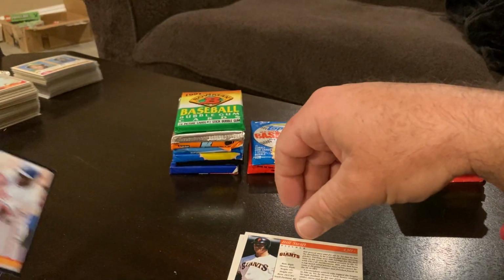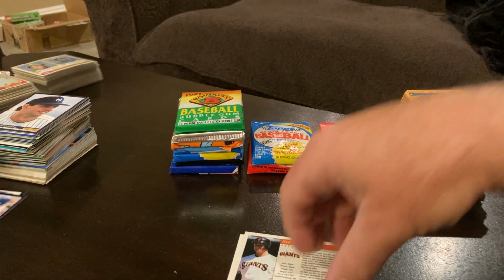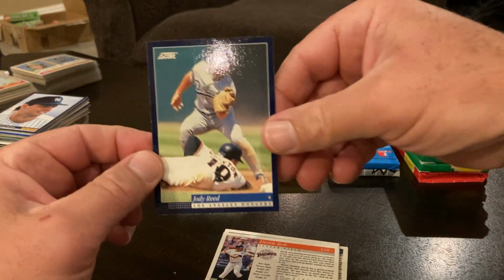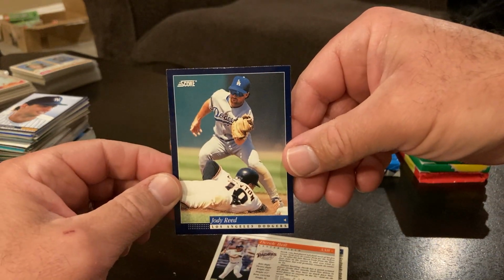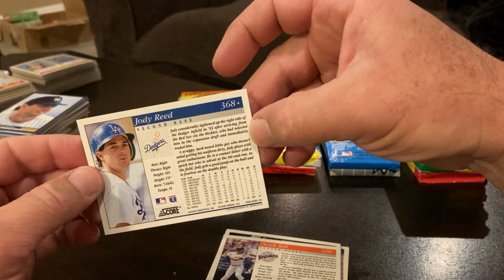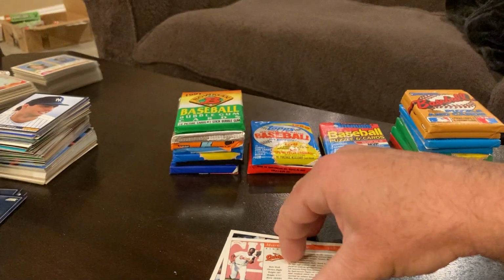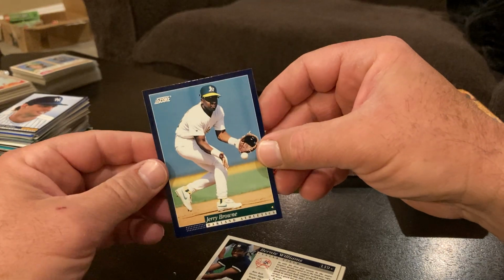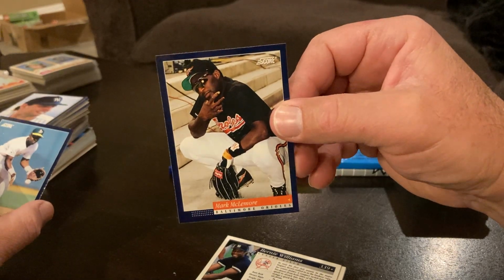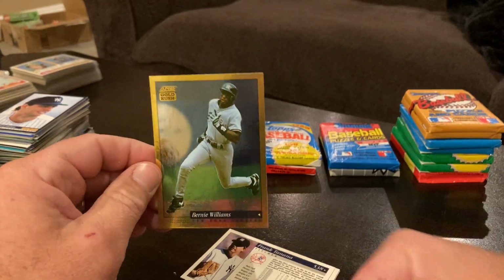Cliff Floyd. There it's commons. Stack. Bill Swift. Jody Reed. Derek Bell. Jerry Brown. And Mark McLemore. Bernie Williams Gold Rush.